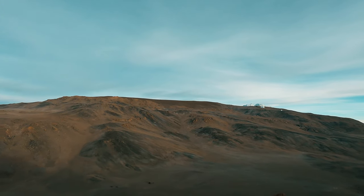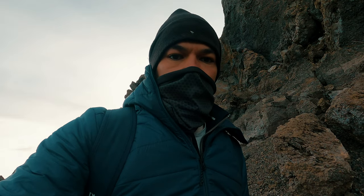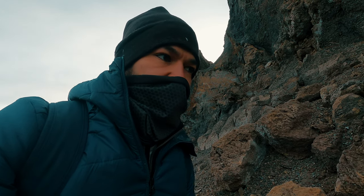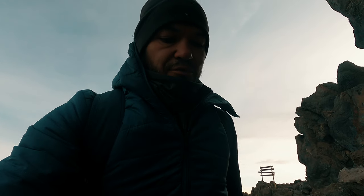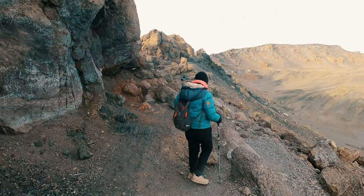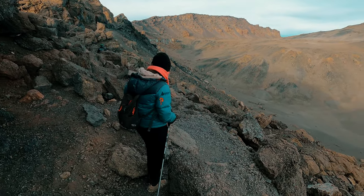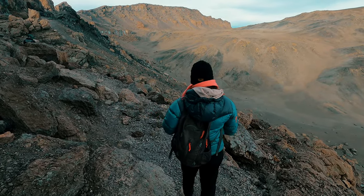And don't be fooled by the pretty sunrises. This is no joke. The altitude hits your head, hits your chest, and every few steps feels like a marathon. Nonetheless, we're happy to be having this experience. I'm mostly proud of this lady in blue right here for being so freaking strong and making it all the way here.